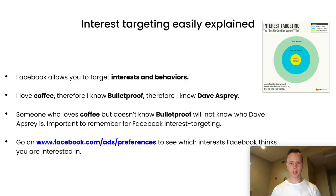If you look at the picture on the top right here, coffee would be on the outside circle. On the outside circle lies what everybody knows. Everybody knows what coffee is. But only people who know what coffee is know what bulletproof is, which is a type of coffee, which would lie in the light blue circle on the top right. And if you are a coffee drinker and you drink bulletproof coffee, you know the brand, then you will probably know who Dave Asprey is. Maybe not, but there's a very high chance that you do, because he is the founder of Bulletproof. So Dave Asprey would be in the middle. Only bulletproof enthusiasts, people interested in bulletproof coffee and coffee, would know who Dave Asprey is. Someone who loves coffee but doesn't know bulletproof will not know who Dave Asprey is.